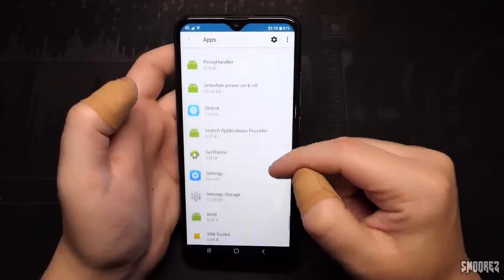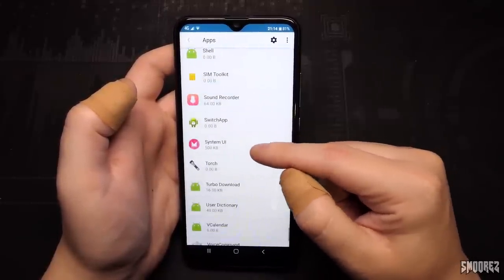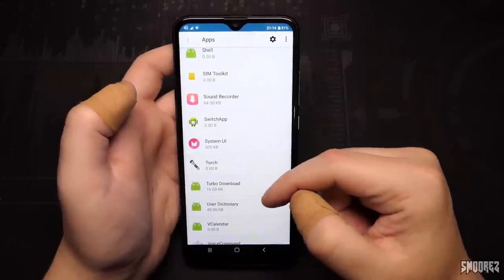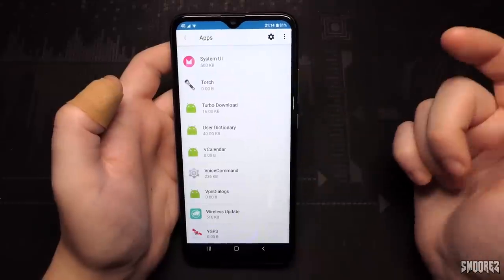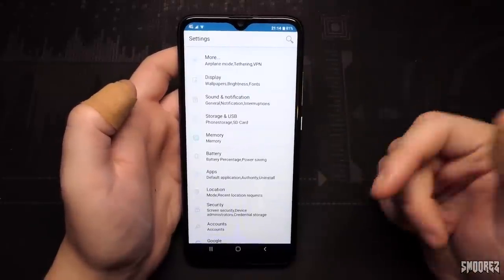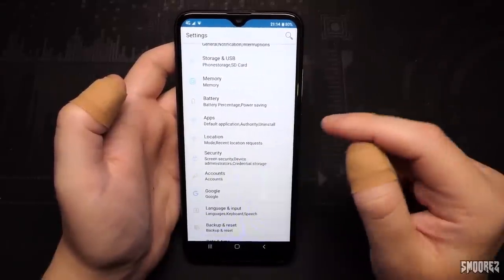Principle, search, set theme could be something. Switch app could be something. System UI is Marshmallow. Okay, so Android Pie is definitely not the case with this one. And that's about it within there. Once I get to Quick Shortcut Maker, we'll open a couple of those up and see what they do. Location's fairly self-explanatory. Security, though.